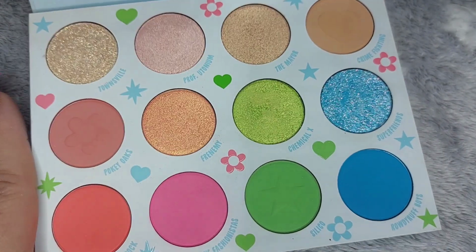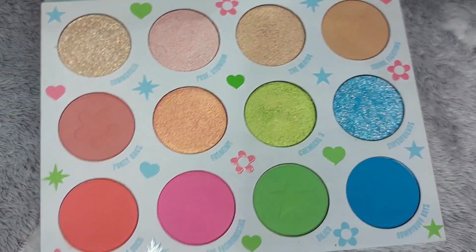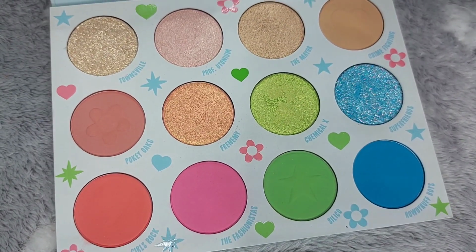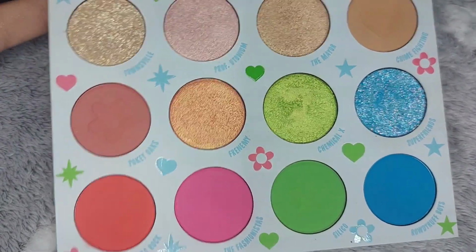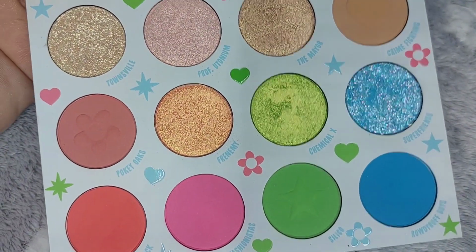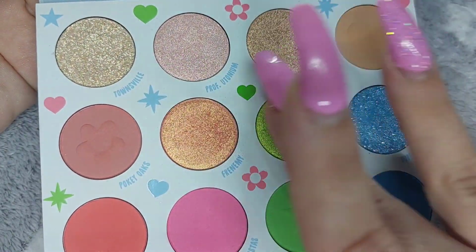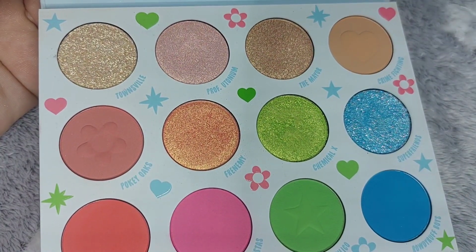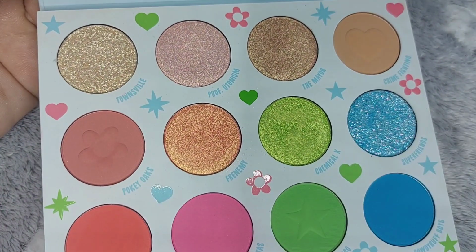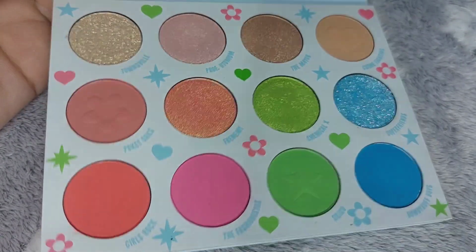This row right here is super bright, punchy. If you like color, this is a gorgeous palette, especially if you want it on the lower lash line or in the inner corner. These, again, are super pretty. There are 2 pressed glitters, but they are very nice pressed glitters. So I am definitely keeping this guy.